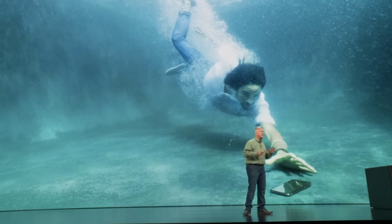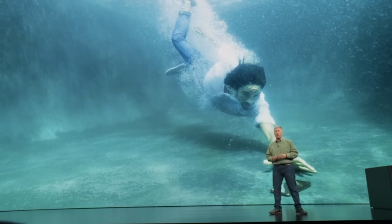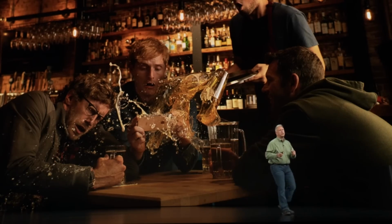And the team tests it in many different liquids: chlorinated water, salt water, orange juice, tea, wine, even beer. And this is some of the most fun, intense testing we get to do at Apple.